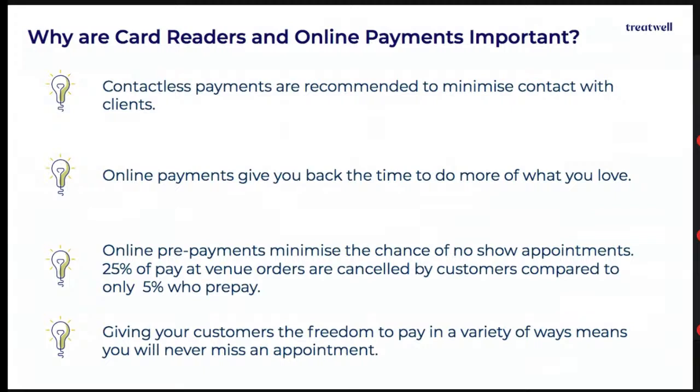Online payments also give you back the time to do what you love to do. Whether you're cutting hair or doing nails, you want to spend that quality time with your client, understanding your client, rather than fiddling around at the end. You want to get them rebooked, get them out of the shop, and then see to your next customer. So you can start to spend that time with that customer as well. Online prepayments also minimize the chance of no-show appointments.